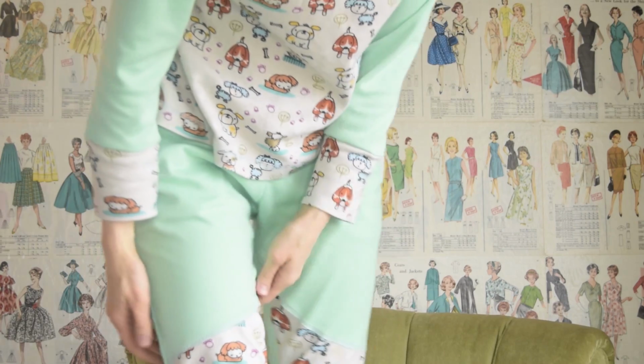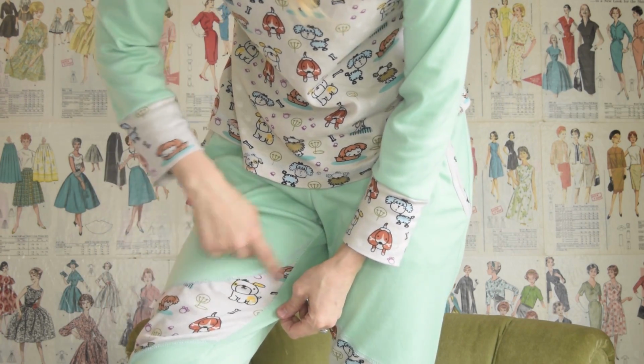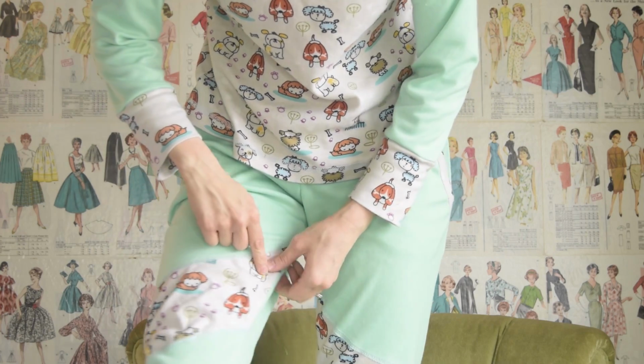With the True Bias, I kind of color blocked this. There's a panel there, and you can see I used my cover stitch to do the stitching to hold them together. I really like this kind of treatment because when you're wearing it, it's nice and flat. There's no irritating seams. I've done this before with Hudson pants on another pair of pants.